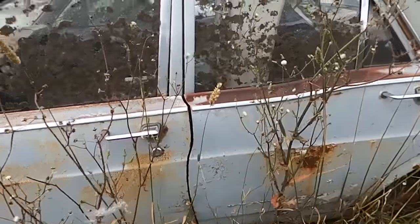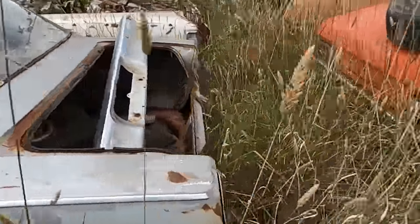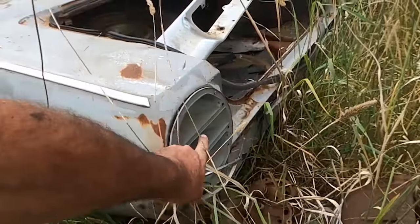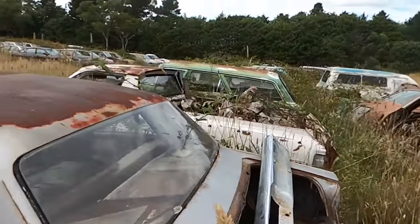Yeah, the sill's pretty bad on that one. But still, trims, glass, rear bar. That's an XR or an XT. It's an XT. XR had a round tail light. That one's got the band through the back. XW or Y ute.